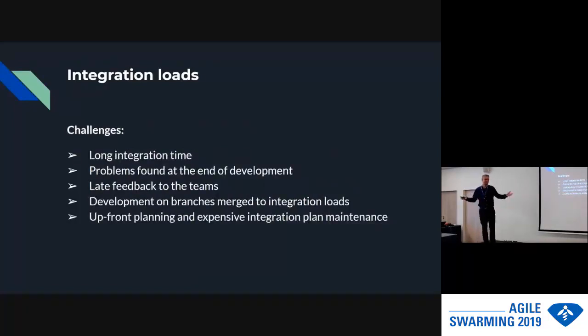Challenges were a very long integration period, very late in the release. Problems are found at the end of the release and sent to teams which are already working on something different, so they need to go back, remind themselves or refresh how it was working, and fix it while they have already started working on another thing.